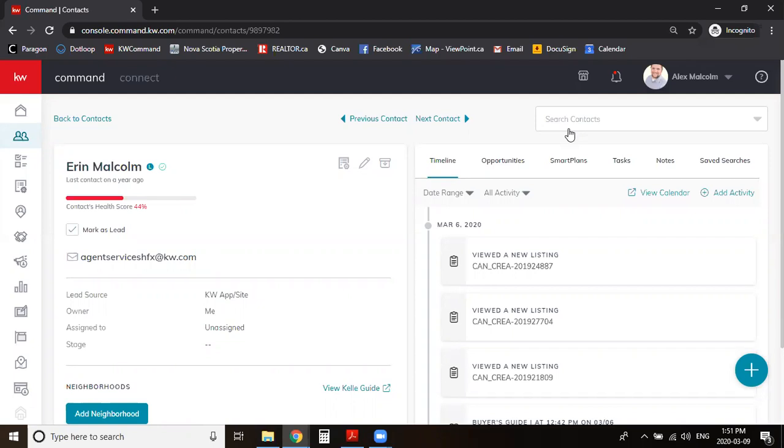A whole lot more interactive then. Pardon me? It'll be a whole lot more interactive then. Yeah. But they did just hire someone to work specifically on this, so hopefully it'll be sooner than later. That's great. Yeah, there's not really much to show you guys. It's just going to take you some time to personalize it.